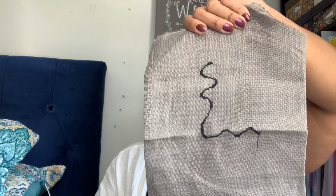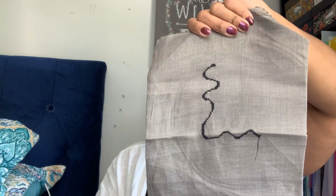But this is where I'm at. I'm just getting the framing done. That's all. Working on the frame so I can start filling in the inside. And I am using Splendor silk with that.